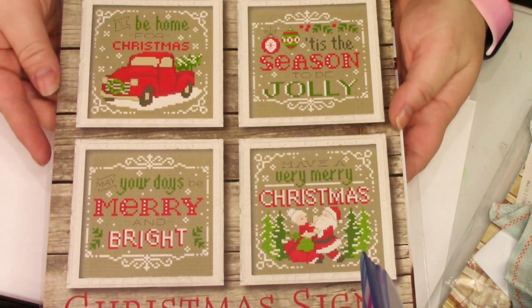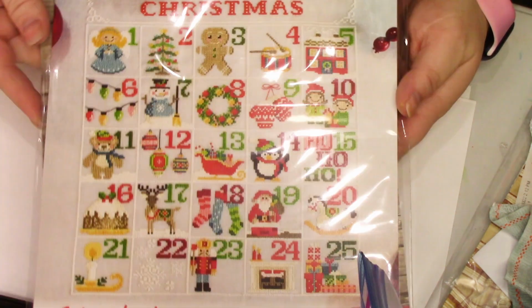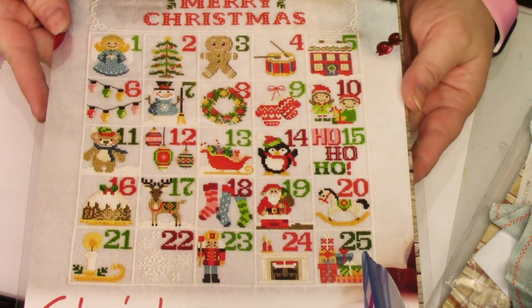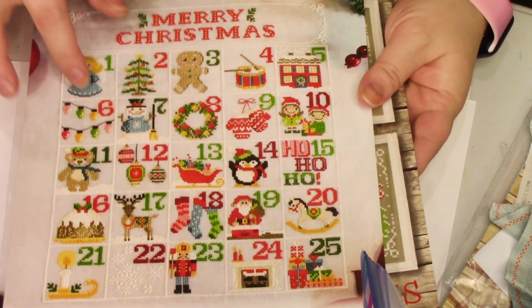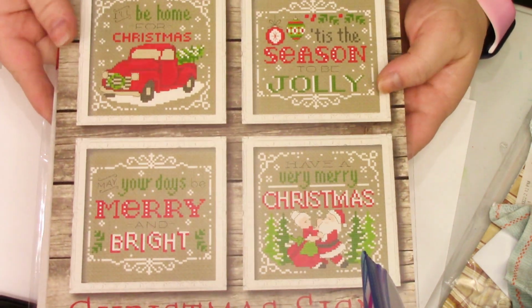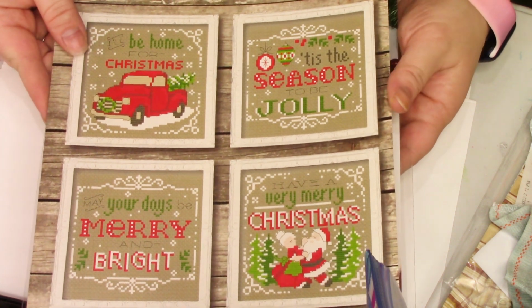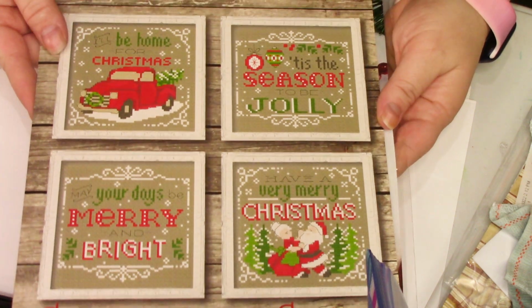Here are the first two Tiny Modernist designs that I was talking about. Firstly, I mentioned that I picked up their Christmas calendar. Really, really excited for that since I know how much fun those little motifs are. Super recommend this if you haven't tried Tiny Modernist yet. Those are really fun. The Halloween one is, I think, even more fun. And then I got these Christmas signs that are really, really cute. I don't know how soon I'll be doing these since I already started a Tiny Modernist project, but cute.